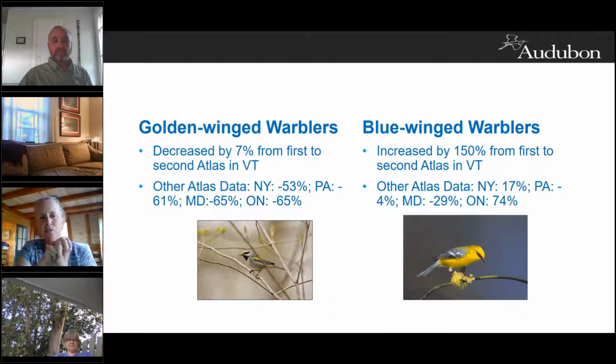So just to focus on these two species, the golden-winged warblers and the blue-winged warblers, they are kind of the poster child of some of this work that we do. Golden wings especially, because they are a species that's been petitioned to be listed on the Endangered Species Act, although that has not gone anywhere yet. But they are declining quite a bit range-wide.